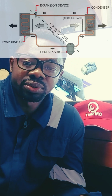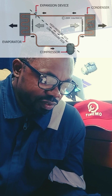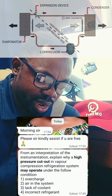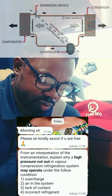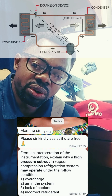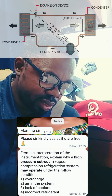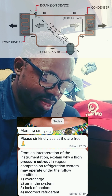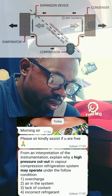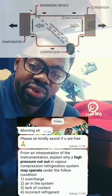I will read out the question for us to also hear it. It says, from an interpretation of the instrumentation, explain why a high pressure cutout in a vapor compression refrigeration system may operate under the following condition. A. Overcharge. B. Air in the system. C. Lack of coolant. D. Incorrect refrigerant.